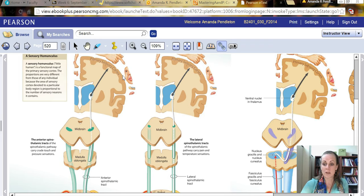I believe your lab manual calls it the primary somatosensory cortex. Same thing. And so notice that it hands it off to this black line. That's the third order neuron. It's the third neuron to experience the sensation. Notice its cell body is in the thalamus, and the signal ends in that primary somatosensory cortex.